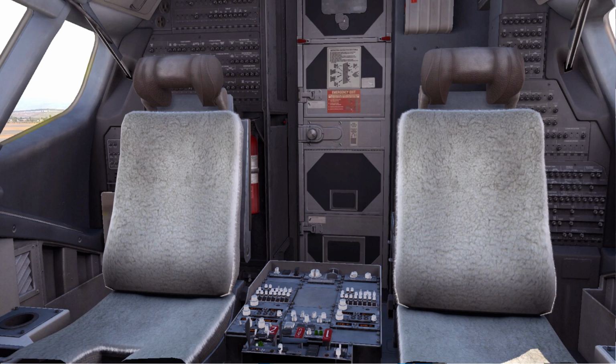Now have a look at the detail of the panel that's on the floor there, the door at the back, all the fuses and things on the back wall. It is just phenomenal, and it is amazing, and it's really worth stopping and taking the time to look around and just soak it all in and see how much detail and work and texturing has actually gone into this amazing plane.